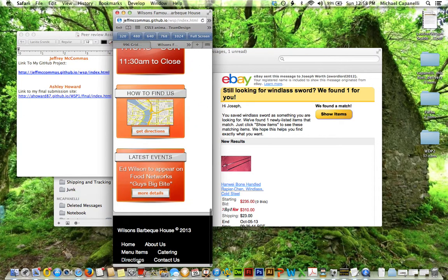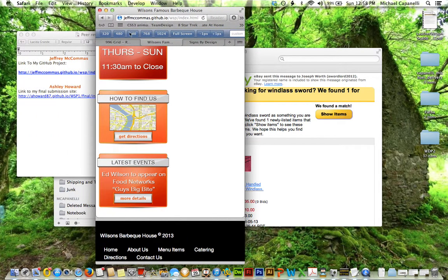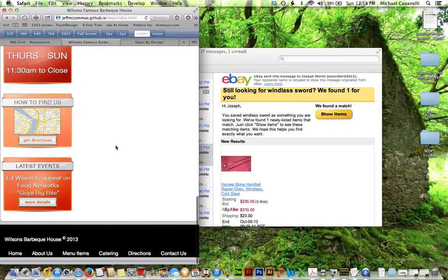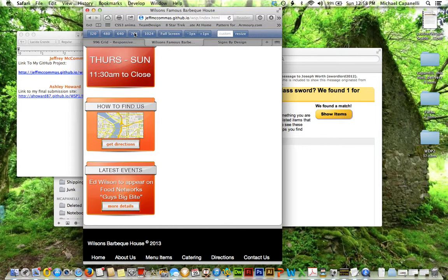This footer navigation gets a little crowded. And you see we go like this. Again, it's crowded. I had problems with my footer too. I had a lot of problems making this grid system work the way I wanted it to. But I really wanted to learn the grid system. But again, I digress.